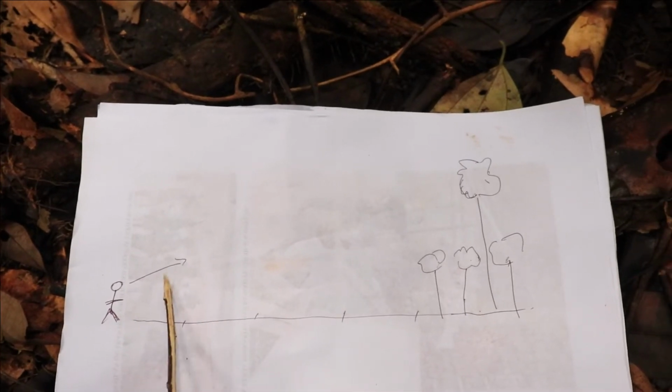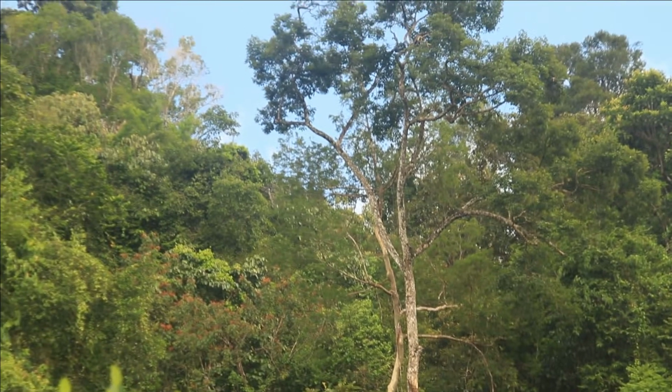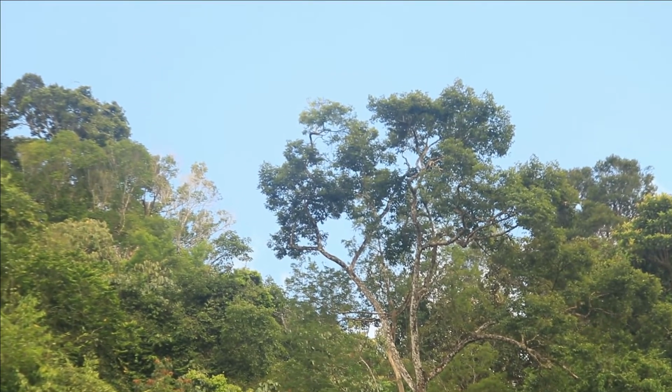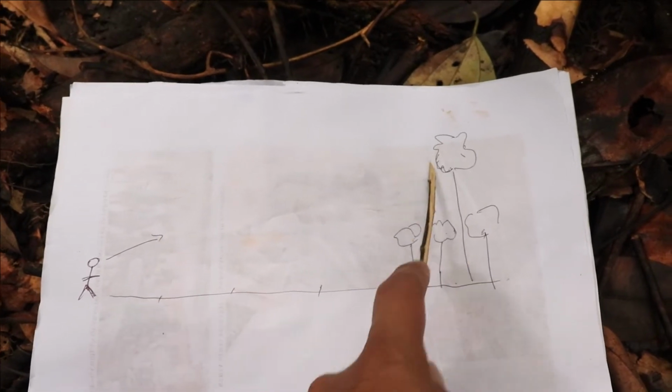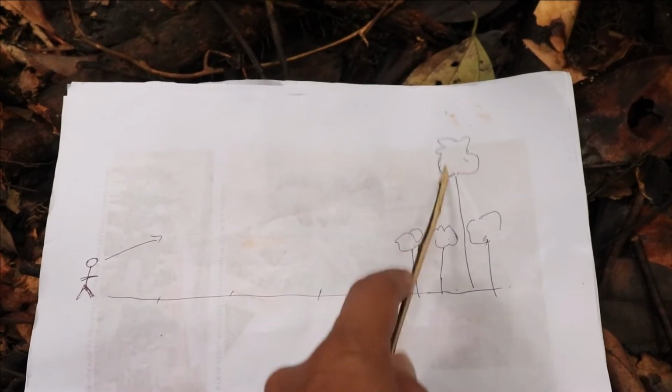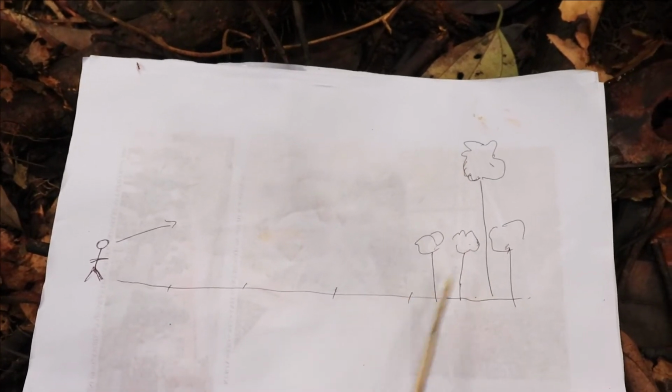Okay, so you find it, this is it, you look at it, and this will be your anchor point later, your marking point. So whenever you get lost, just look up and you can easily see this tree.